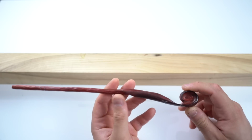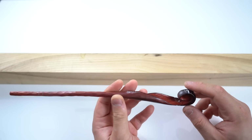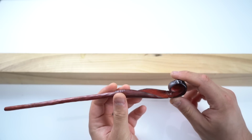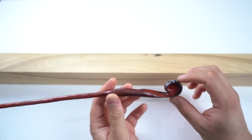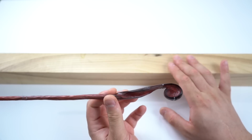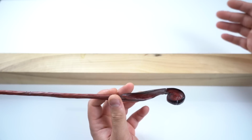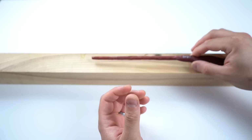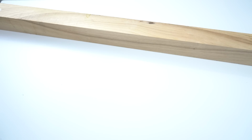Luckily, this design didn't call for that. I didn't want it to be too big this way, so I kept it nice and shallow here. But it's nice to have the ability to go that far. It's a lot harder though to get some of the more expensive woods this size and still be able to work with it.